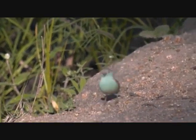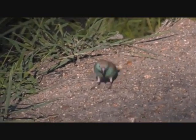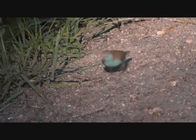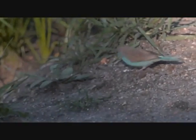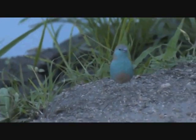Now part of that is so that they're not staying still for too long, because if you stay still for too long, you will get eaten. So hopping around and making sure to get to every little spot they can, and also by doing this, they're making sure that they're not eating their entire food source. So they eat a little bit here and a little bit there.